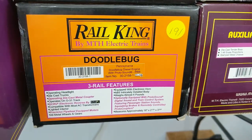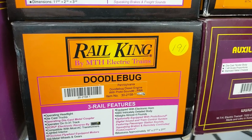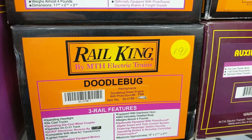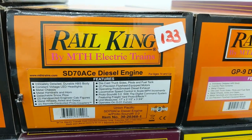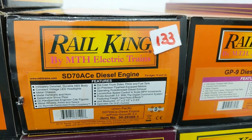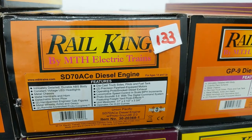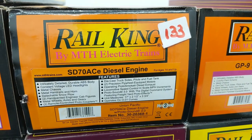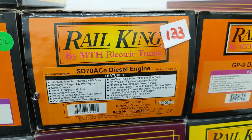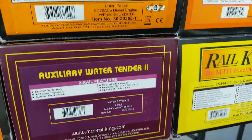But that'll be cool. We have a Doodlebug, that's Pennsylvania Railroad, and it looks like it has ProtoSound 1 on it. Another SD70 ACE, last time we had one as well. It has been a moment. But this one has ProtoSound 3.0, I'm excited about that. The Norfolk Southern one was so loud, it was just awesome. It was really cool.